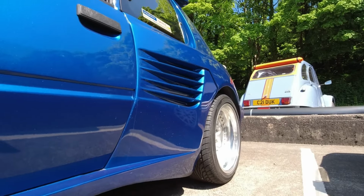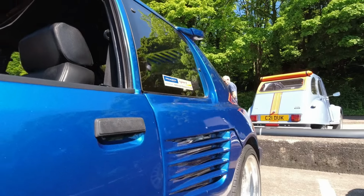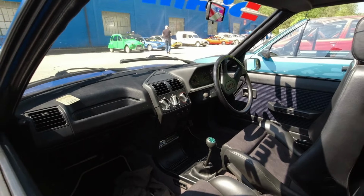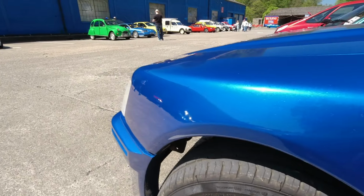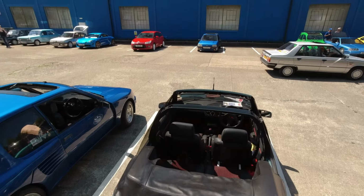Dimma, exceptionally rare car, obviously quite expensive back in the day, but they do look a lot like the T16 with those wide wheel arches and those sort of faux vents at the back. It's still a front mounted engine, but one thing with these Dimmas is they are a lot more than just a body kit. There is a lot of other modification that went on with these cars as well.